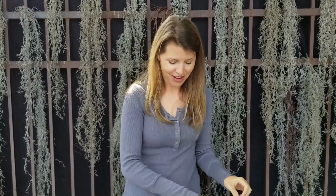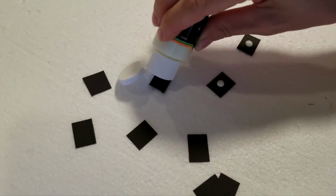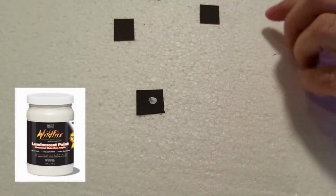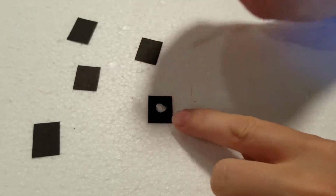Then comes the fun part. I'm just gonna take a little bit of this glow paint I got at the craft store, shake, shake, shake it up, and put one good sized drop on each piece of paper. I also have a little bit of wildfire paint. I have a paintbrush here. I'm just gonna dab it in there and put one little circle on a few dots because I'd like to see the difference between the glow paint and the expensive glow paint.